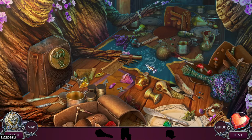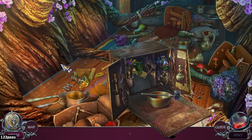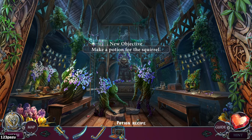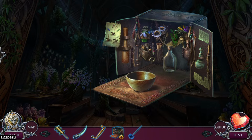Hey, one more piece, guys. So, these two items here, what are they? Coins! Sack of coins! Potion recipe! Make a potion for the squirrel, new objective! Okay, we have instructions? Have to collect all the ingredients and follow the instructions to make the potion. So all kinds of seeds and plants. Very colorful ones. We don't have any of them.